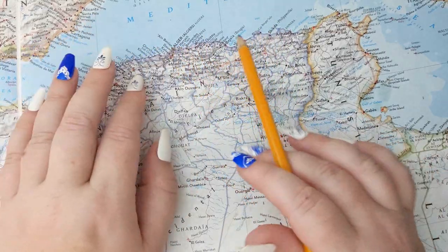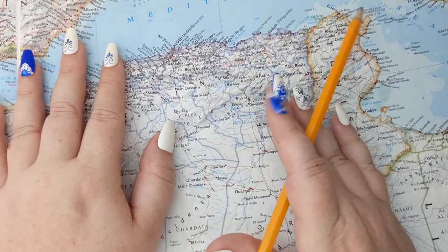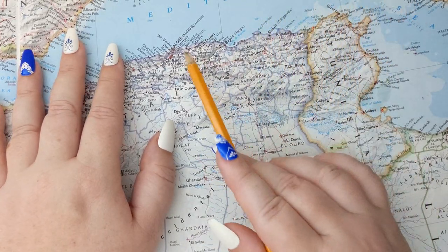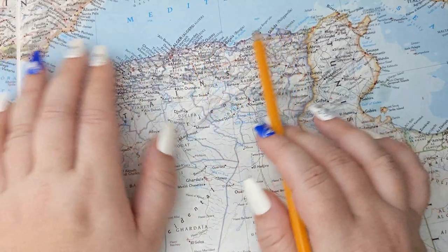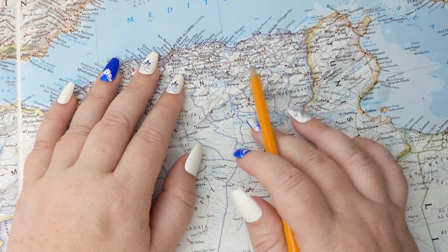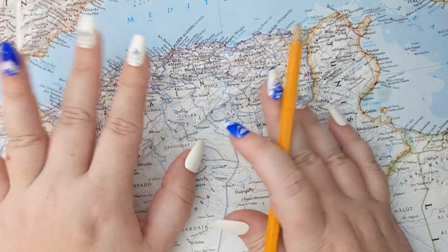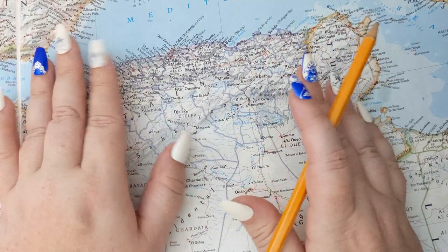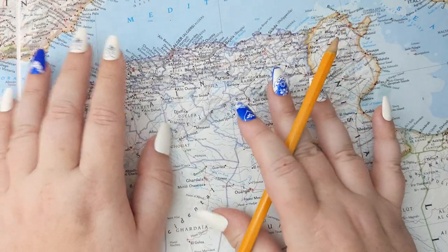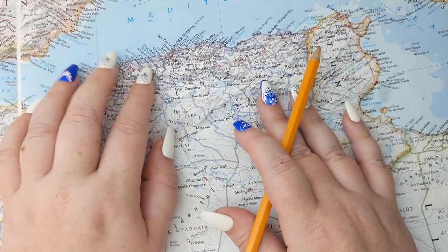The pirates here are known as the Barbary Pirates because of Barbarossa, who is also known as Redbeard. And they pretty much ruled the seas until the early 1800s here. They fought against many European powers. It was the Spanish at first, it became the British and the French not long after that. And they even had a conflict with the Americans once America became a thing.